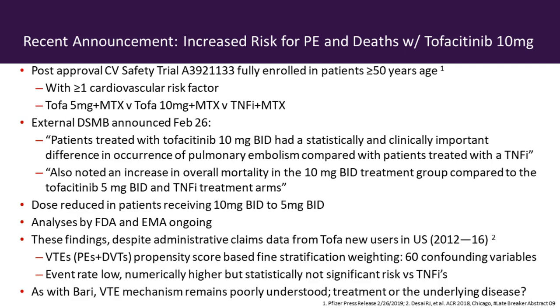And they did very nice propensity scores based on fine stratification, multiple different 60 confounding variables. And there they found that the event rate was low, just as we saw in the long-term extension, 20,000 patient years, and essentially not statistically significantly different from TNF inhibitors. So again, we don't know the mechanism. We don't have a plausible mechanism for this. Is it the drug or is it the underlying disease? And the risk factors in this population are obviously increased.